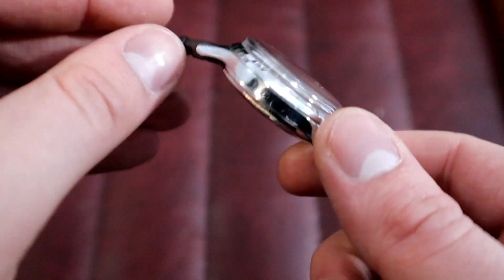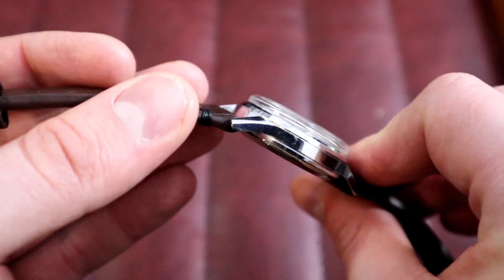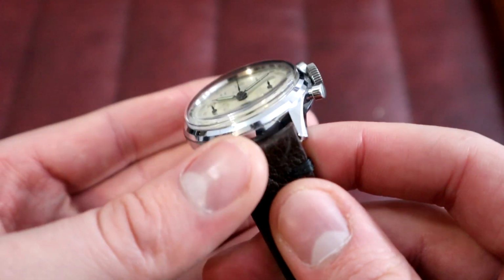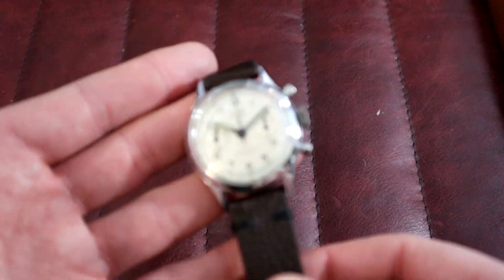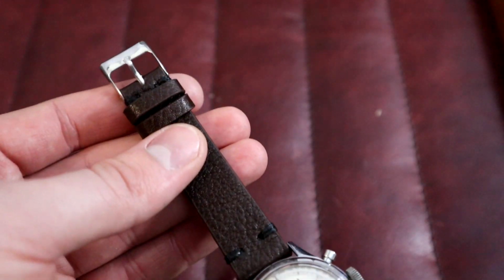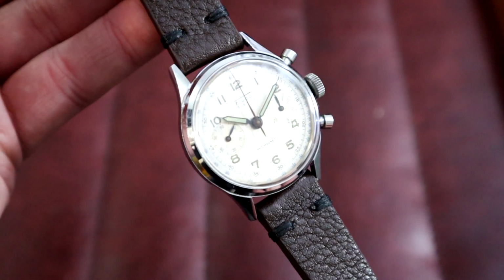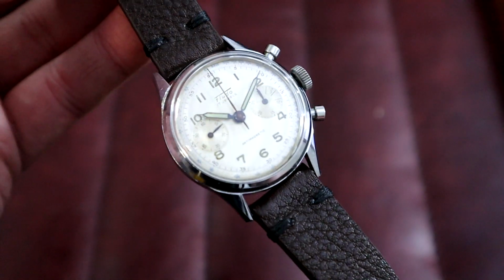The case is chrome with a steel back, but the condition, as you can see, is as close to new old stock as you're probably going to get without it being actual new old stock. Hardly any wear to the case for a chrome watch. Really stunning. We've got it paired on this 19mm leather strap, which suits it really well in my opinion, and just shows off that beautiful cream dial, which again is in great condition. Really nice package all round.